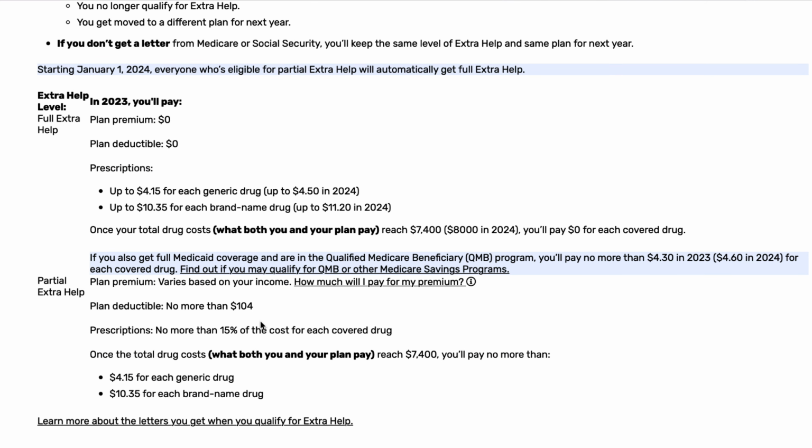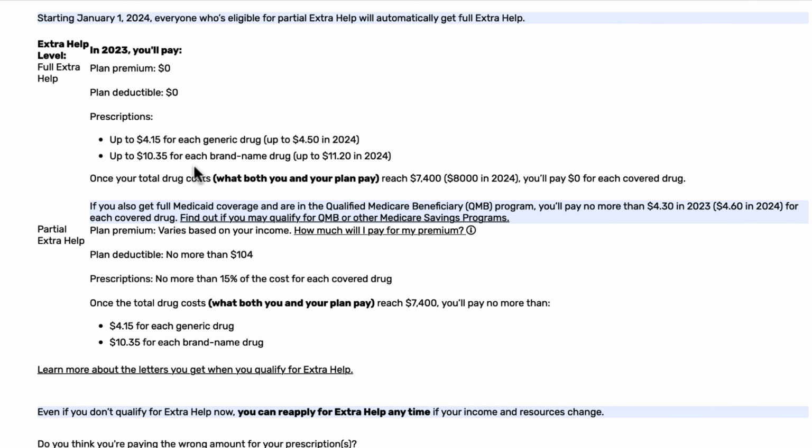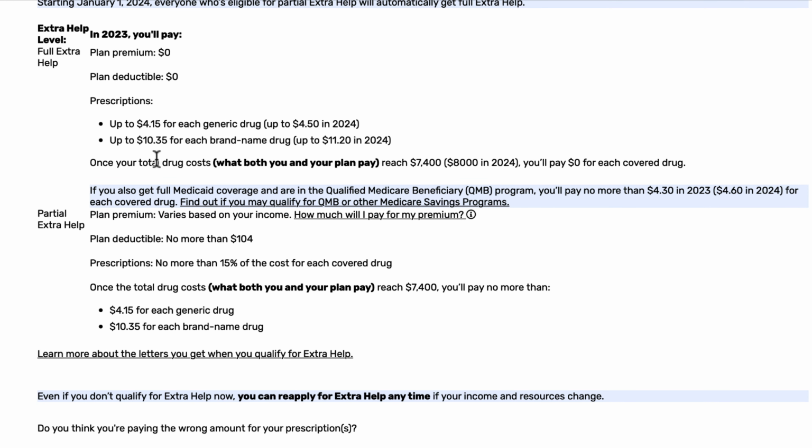Now, there's two different types of extra help. There's full extra help and partial extra help. Full extra help is, of course, going to offer you more help, so you won't have any premium to pay. Your deductible will be zero. And then here are your copays. It can be up to $4.15 for a generic drug, and now that's going to be $4.50 in 2024, and it can be up to $10.35 for a brand name drug or $11.20 in 2024.